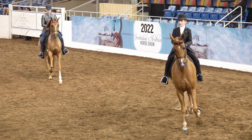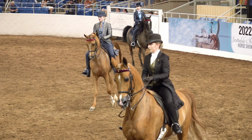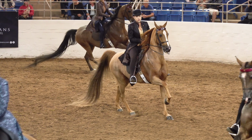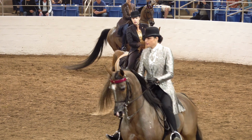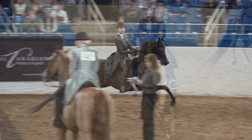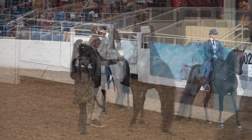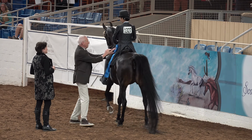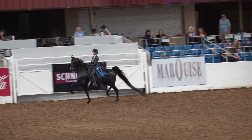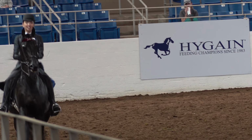And a little slow motion video for you. Man, I love the look of this horse as it comes in to line up. And the judges agree with my assessment as they got the blue ribbon. So there they are taking a victory lap. Just gorgeous.